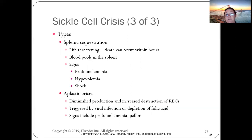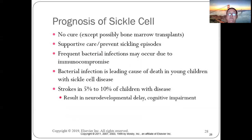But they ended up putting him on penicillin, and he just took Pen VK every day. What they were trying to do was just keep him from getting infected. The prognosis of sickle cell: there's no cure, except possibly they're starting to have some good cure rates, showing some good things from bone marrow transplants, supportive care, and trying to prevent any sickling episodes and frequent bacterial infections. So we've got to try to keep from doing that. A lot of times we put these kids on, like I said, antibiotics, and you know how much I hate antibiotics, but I hate sickle cell even worse.